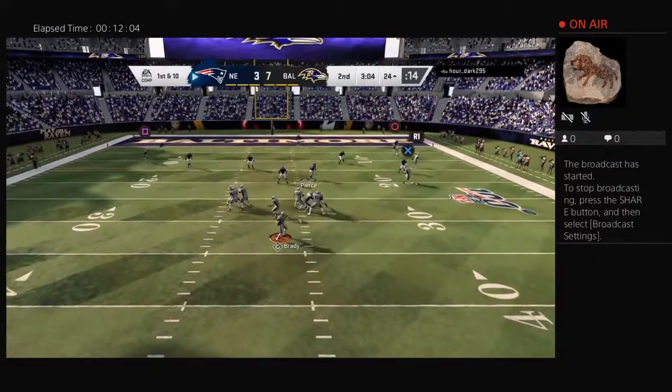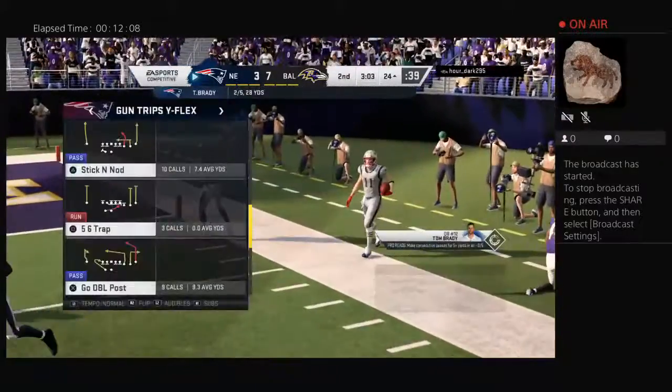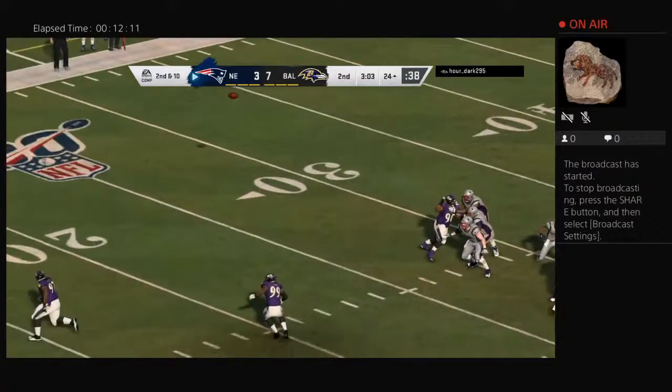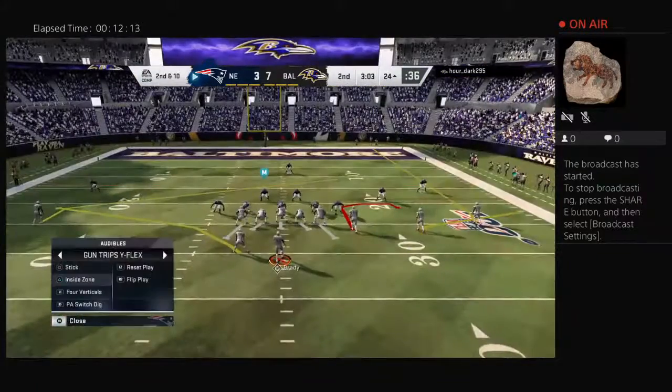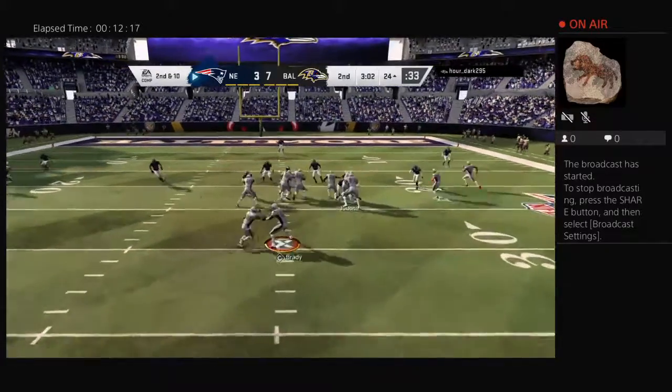Brady now on 1st down. And that is caught on the right sideline, but out of bounds, says the line judge. The throw took him a little too far at 2nd down. Brady's incompletion on 1st down leads to a 2nd and 10.